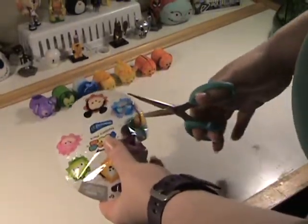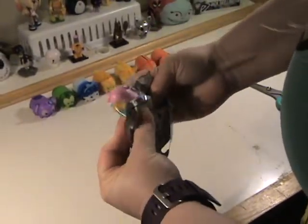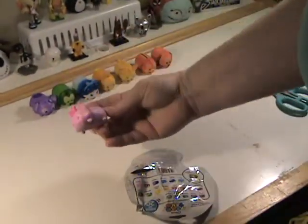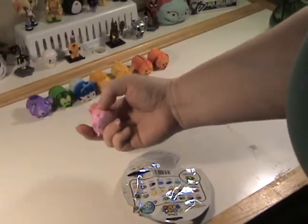Alright, I'm going to open this one from the bottom. Let's see if we need a face first. Haha, it's still booty first. But guess what? It's a new one. Marie. She's one of my other favorite Tsum Tsums. Who am I kidding? I love them all. Little bow. I love her bows.